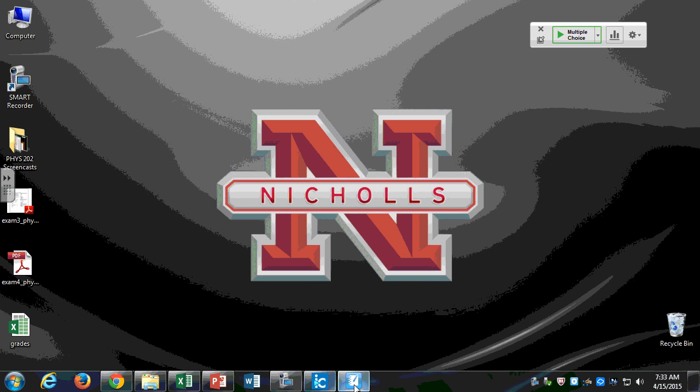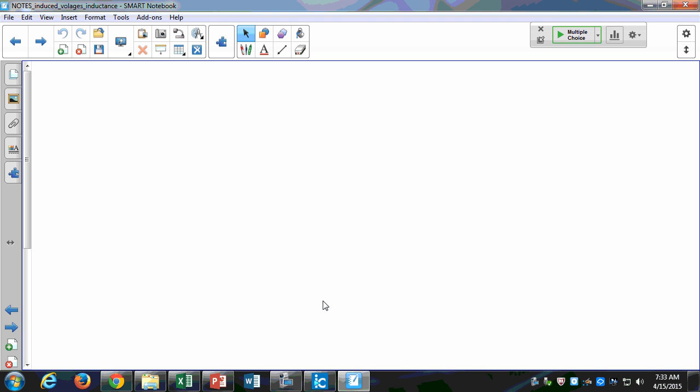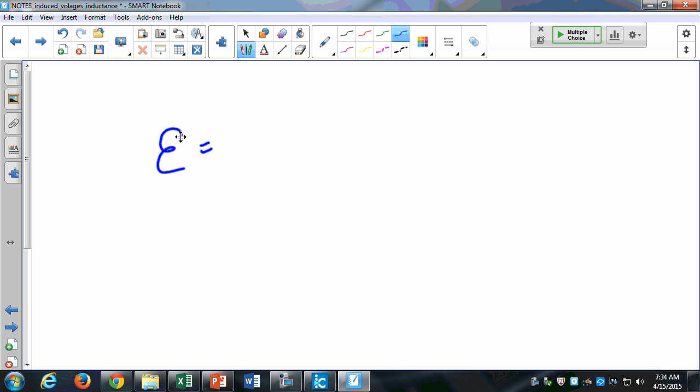Let me recap what we've been doing and introduce this new stuff. We talked about Faraday's experiments where he moved a magnet inside a coil of wire and that generated a current, or he observed that there was a current. He found that if he moved the magnet faster, he got a bigger current, and if he moved the magnet in opposite directions, he got currents in opposite directions. And so he created this law, which said that the EMF is induced if I have a changing magnetic flux. This is our magnetic flux.